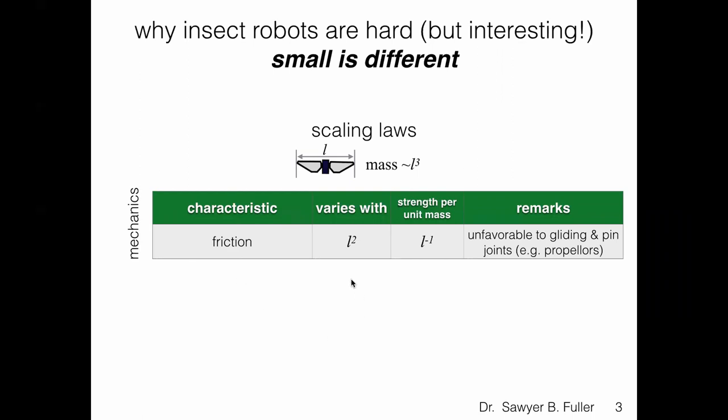But the point being that the mass goes as L cubed, and the friction goes as L squared. So if you relate things to unit mass, which is a useful thing to think about, then it gets stronger and stronger as the length scale gets smaller. Anything with a negative exponent gets relatively larger as you go to small scale. So this means we have to think about how to reduce it as much as possible. And this suggests at small scales, we probably won't be able to do things that larger robots do.